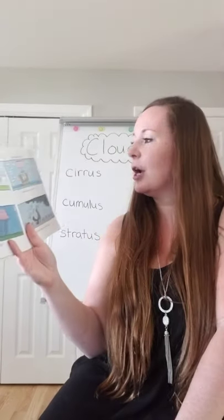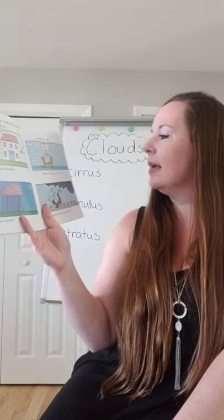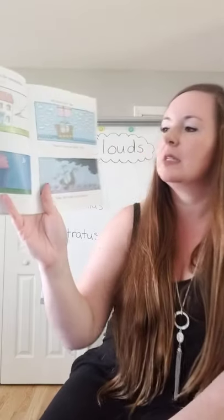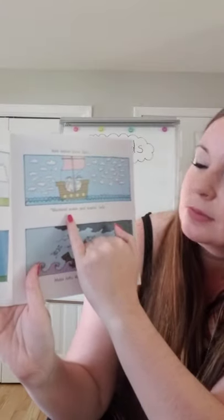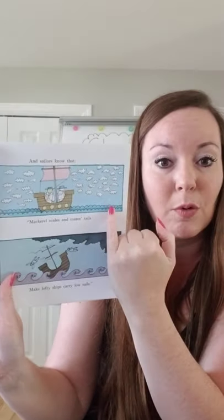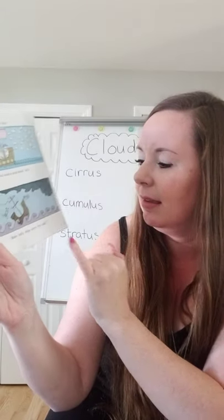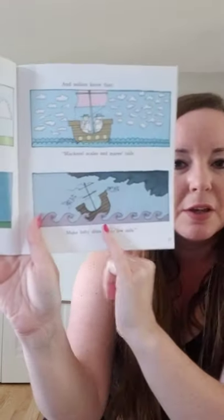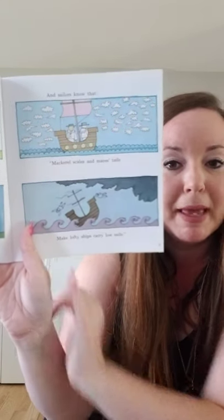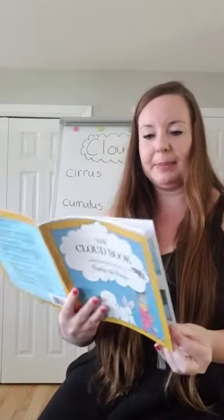And sailors in the boats know that mackerel scales and mare's tails make lofty ships carry low sails. So mackerel scales, which means like a fish scale, and mare's tails, right, the horse tails. So these types of little clouds, if you're a sailor, at the end of the day, could ruin the sail because it's windy and stormy and rough. Oh, man overboard. Just a saying. We don't know if it actually happens.